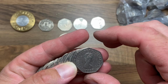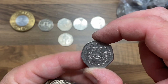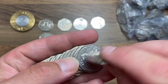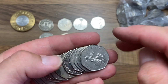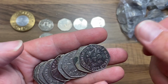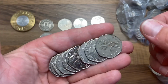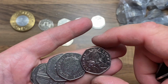That's a weird one. That is a weird one. Another one. Nice. Keep that. I'm not sure on vintage figures. I will message my man Grossi, who knows a lot more. 2017, Benjamin Bunny. He knows a lot more about the mintages than I do for those type of coins. Another Benjamin Bunny.